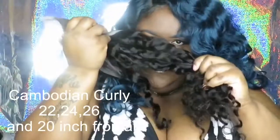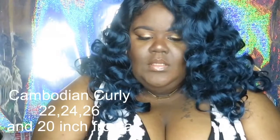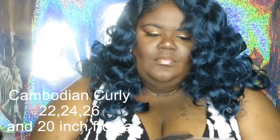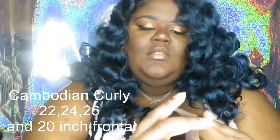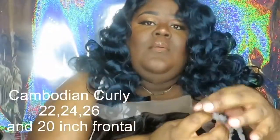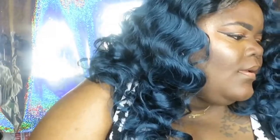Ooh. Hair smells good. Frontal. So it looks like it's a little tinted, but not that much. Gonna have to bleach the knots. And here's the hair here. It's bouncy, and this is the Cambodian curly. So I'm definitely gonna pluck and bleach the knots on this. And this is a 20-inch frontal.